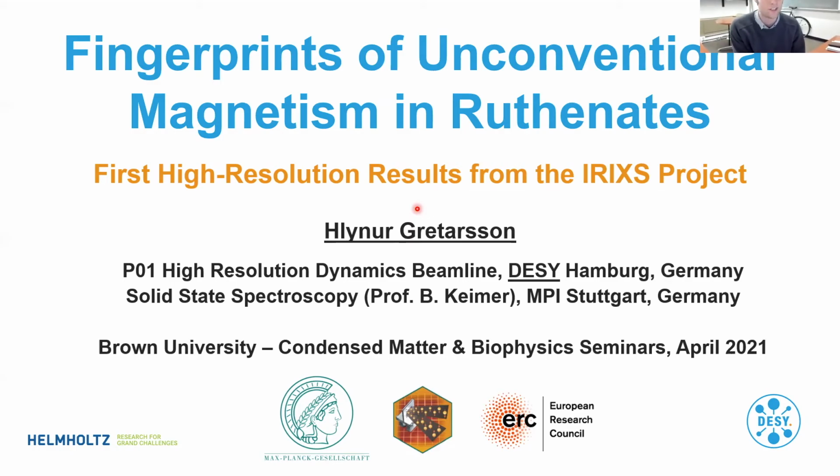The spectrometer is special in that it works, I guess, in this tender X-ray regime. Maybe you don't like to call it tender, but it's an X-ray regime that had not been accessible until Hlynur built this beamline.